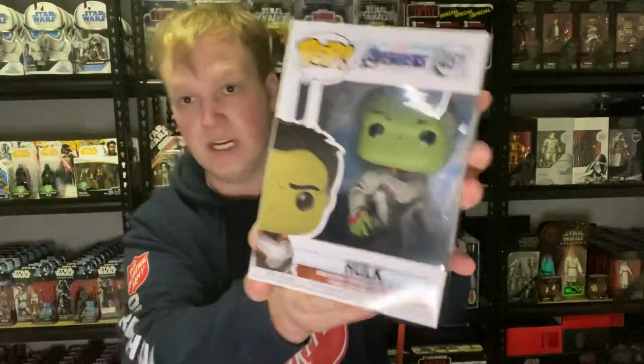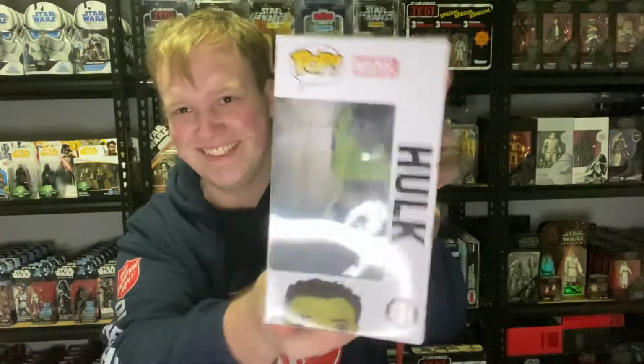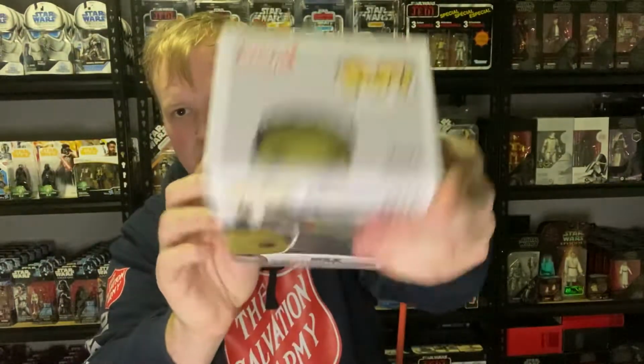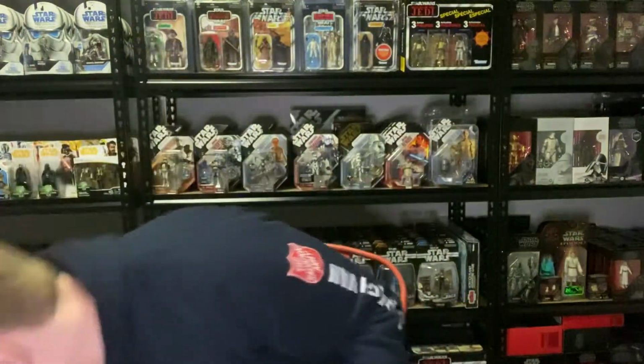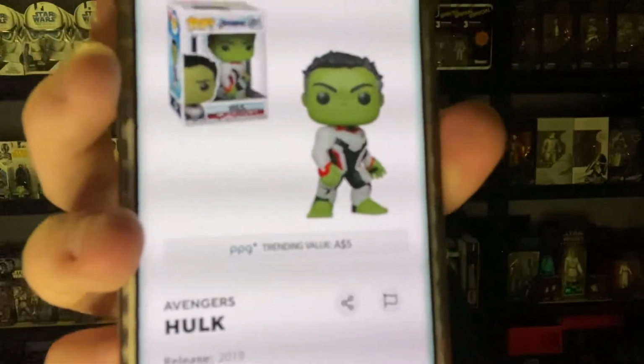Number 3 is Hulk from Avengers Endgame number 451. We have gotten this in a mystery box before. I also do have him in the collection already, so I'm just building up the extra stock of Hulks. That's fine though. Very cool. Now let's check his value. He has gone for $5, sadly. Big oof. But that's Hulk for you.